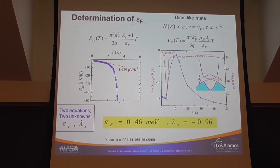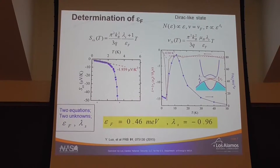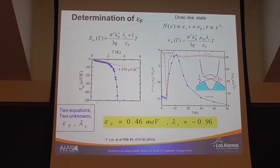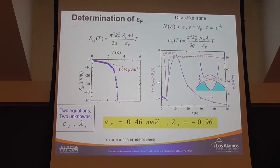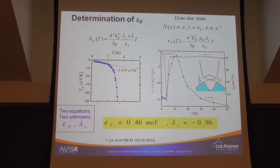Since we measure the electrical conductivity as well, we also have the Hall mobility, so dividing that out gives us the ratio. So we have two quantities which we measure in the low temperature limit, both of them T-linear, and two unknowns. Because of that, we can extract both. We get something of order half a millielectron volt for the Fermi energy, so a very small Fermi energy. In addition, we get a T-linear scattering rate, which is consistent with what's been seen in angle-resolved photoemission, where they've estimated the scattering rate and also find a linear dependence.